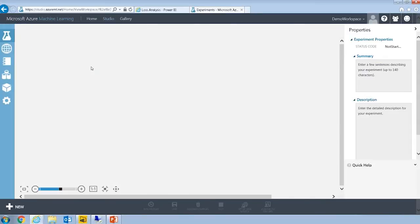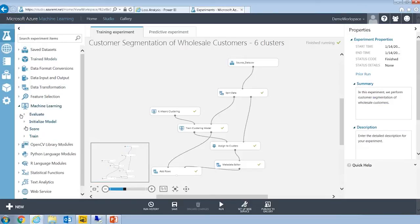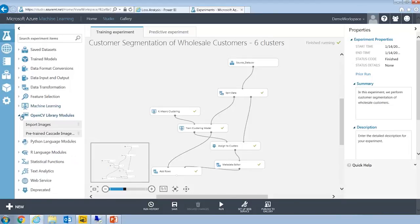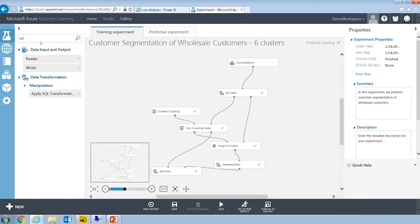I'll select the customer segmentation model. So here we are looking at sales across product categories, and we are going to try to group our customers based on similar buying habits using a clustering algorithm. As you can see, it's a simple workflow to the experiment which is easy to follow. On the left, we have various items that you can add to your experiment. There are a number of pre-built functions that are available. You also have the ability to run your own R and Python scripts. And you also have the ability to search through the list to find out what you want.